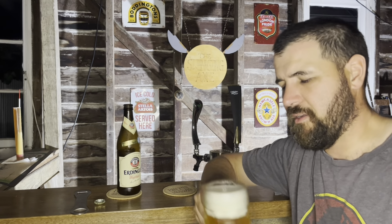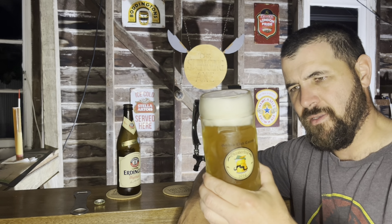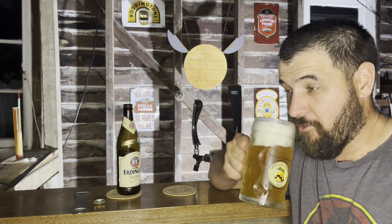So it's actually been warm, so it's getting warm here where I live, northern part of New South Wales, Australia, and this is where you want wheats. I'm pretty thirsty, so, but the aroma.